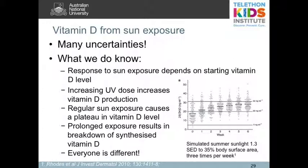We know that a higher dose increases the vitamin D production to a point, but if you get a very extreme dose, it actually doesn't increase it anymore. So it's in the sort of low to moderate range. You get an increase in vitamin D production as the UV dose increases, but then with a very high UV dose, you don't get a further increase.